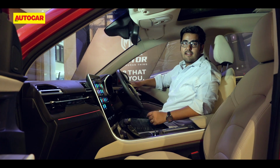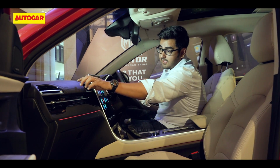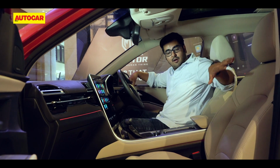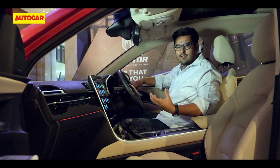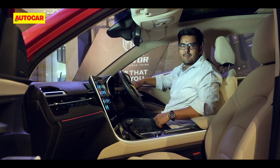What's also been enhanced is cabin quality. There's a nice brushed finish around the aircon controls. There's more use of soft touch materials on the dashboard top. The new upholstery for the seats is also quite premium, though it will be a pain to keep clean.